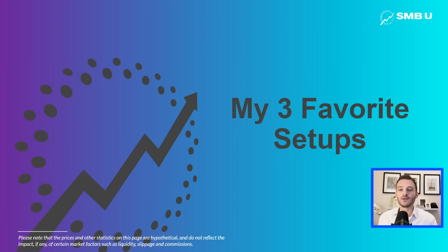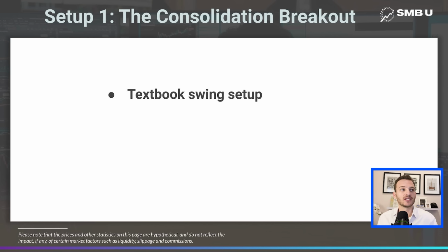All right, traders, now onto what I'm sure many of you are most excited about. Let's go over 3 of my favorite swing trading setups. So starting with the consolidation breakout swing setup. So this is really a textbook swing setup, and perhaps it's the easiest to identify.